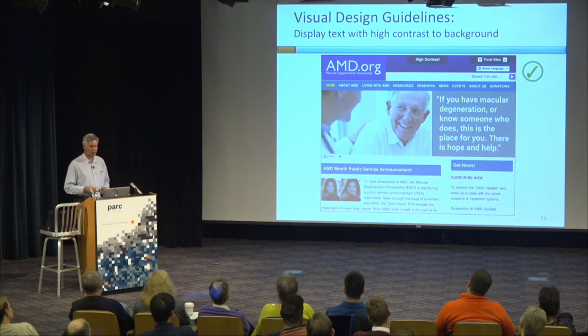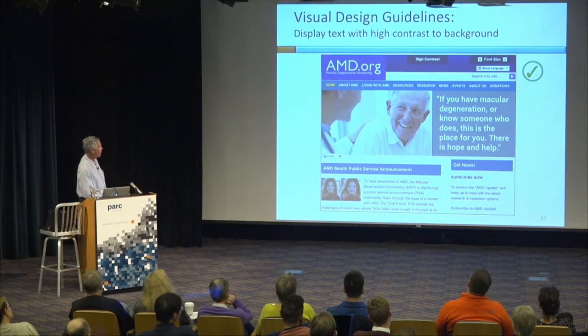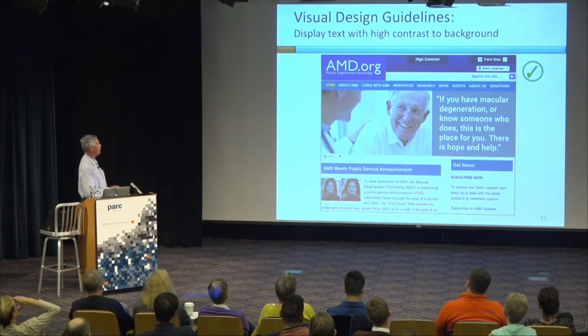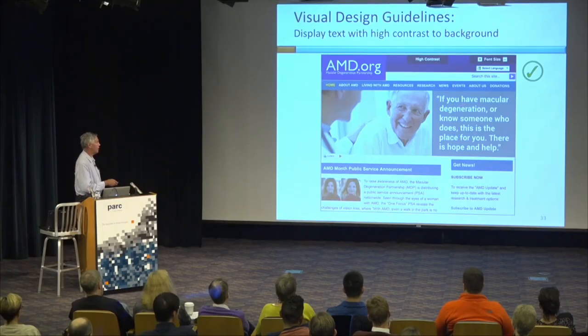AMD.org, which is an organization for people who have macular degeneration, uses large text everywhere. And they use high contrast. I wouldn't necessarily use this reverse contrast because of reasons that I won't go into right now, but white on dark background is not as good as dark on white background for various reasons. But okay, they have big text, so it's okay. They can get away with it.